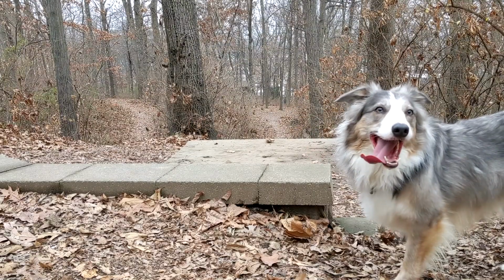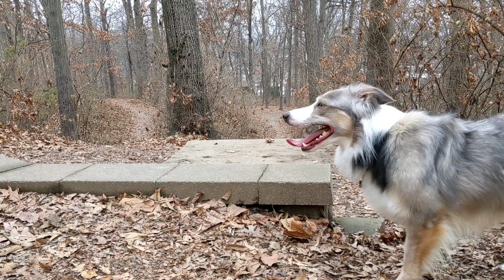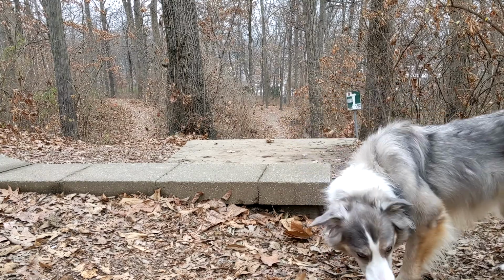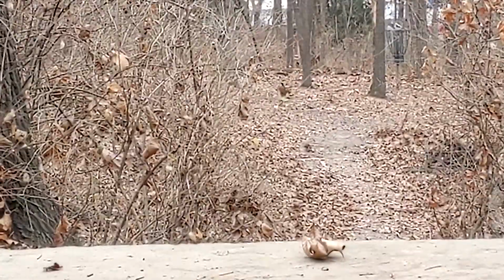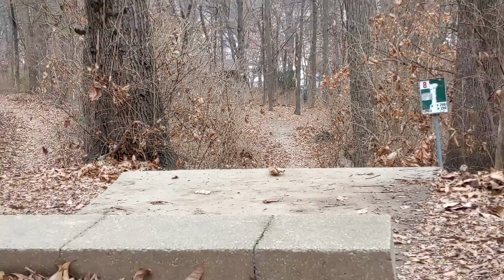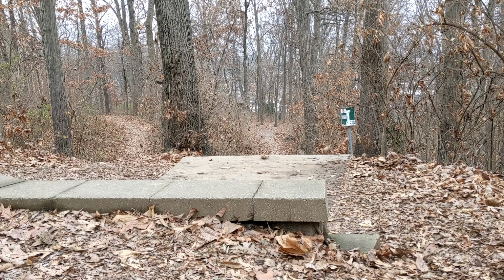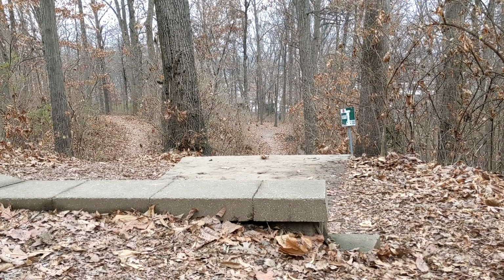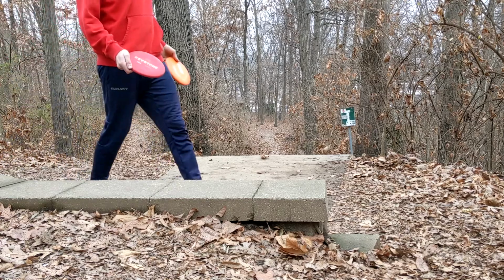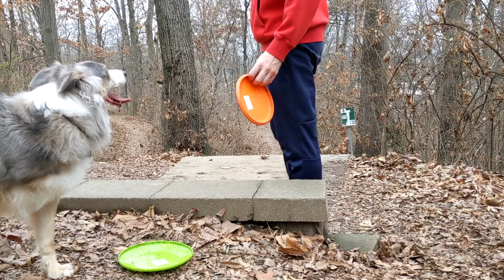Hole number 8. The sign says 266 in pin position A, but it's more like 166. This hole is like my bane. Pretty much straight shot. Yeah, I just have a natural not straight shot, so we'll see what happens. I'm gonna throw the keystone first. And then my Yeti Pro Aviar that's kind of beaten into a little straight.